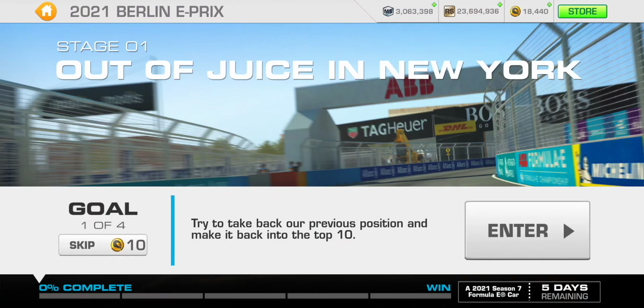I want to say towards the later stages, there are some little tricky goals that took me a couple of extra tries, where they ask you to make an outside pass only, or there's another goal where they ask you to make an inside pass only, and if you take the wrong side, you get disqualified. So it's not like you can pass one car inside or outside. You have to do exactly what they tell you.